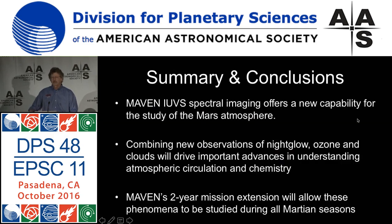So I'll conclude by saying that even after many spacecraft missions to Mars, there's a new way of looking at the planet thanks to these images created through spectroscopic imaging. And if we take all these three themes of night glow, ozone, and clouds, they're all related to circulation, they're all related to chemistry, and they're going to really advance our understanding in those areas. And with MAVEN just extended for 2 years, we anticipate studying all these phenomena through the full range of Mars seasons.